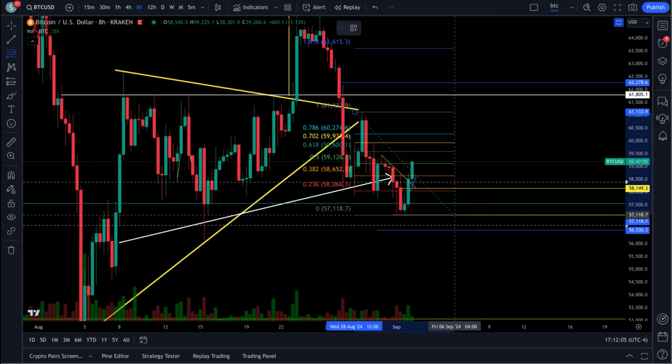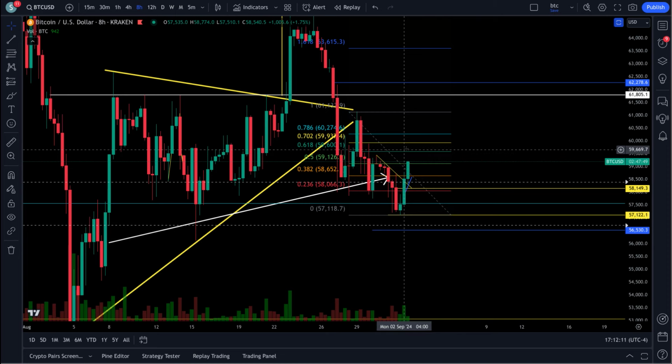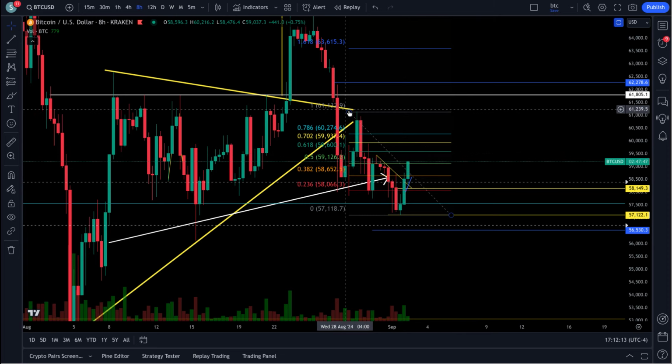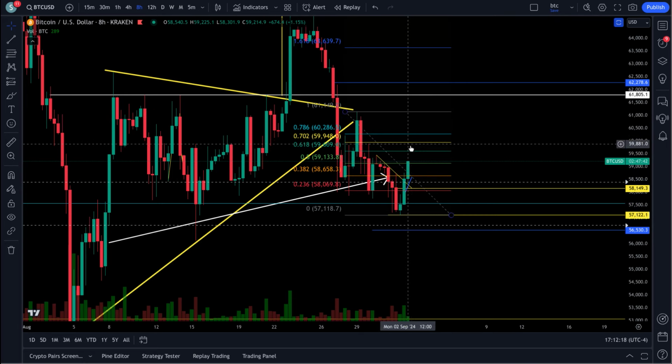Obviously, geez, I wish I would have got in that. 59,600, that's around the 618. Right about 60,000 is your 702, right about there. So, very key areas to watch here. We break through there, then we're definitely heading back up towards that 60,000 range. So keep an eye on Bitcoin here.